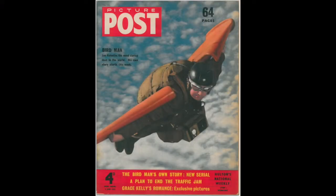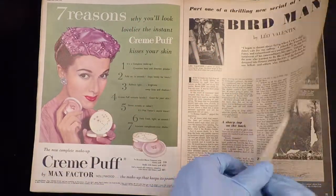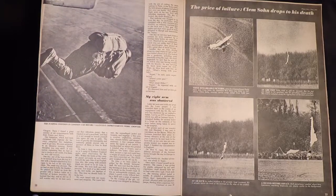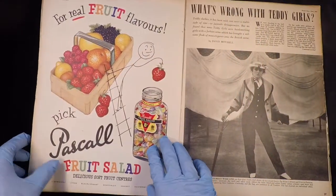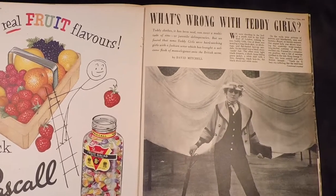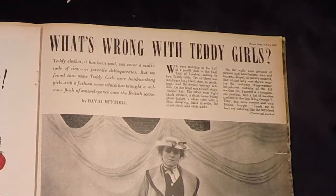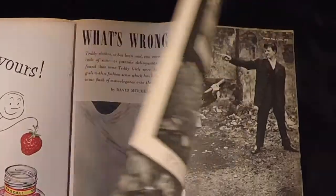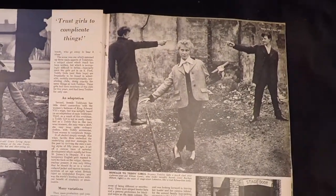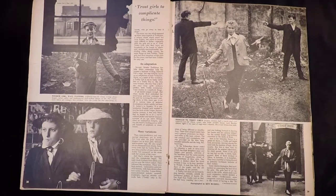Now the reason I have Picture Post here is not because of the fantastic Birdman cover, which I find to be quite a letdown inside, but instead because of the feature from page 37 entitled "What's Wrong with the Teddy Girls?" The text is written in a prominent credit by David Mitchell, and it starts, "We were standing in the hall of a youth club talking to two teddy girls." It's suggesting that it was him and the photographer, but if you look at the images used, you will notice that none of these images are taken inside a hall.